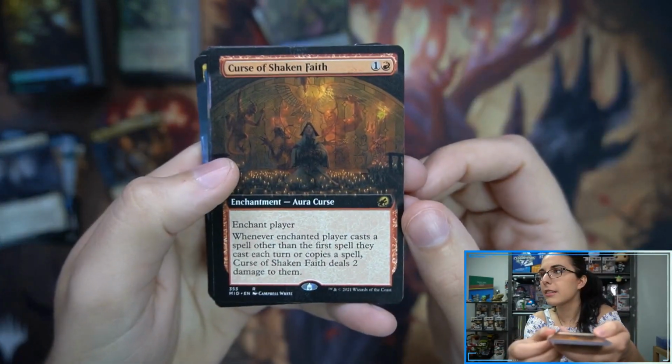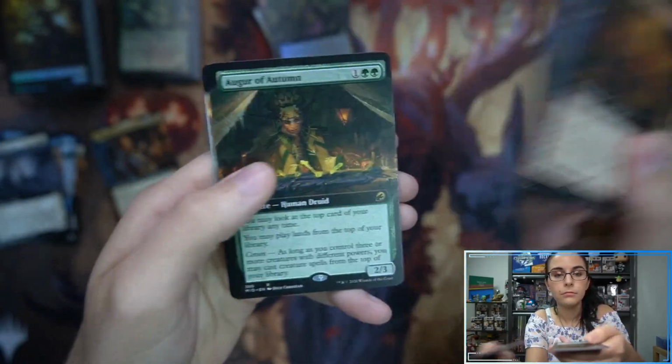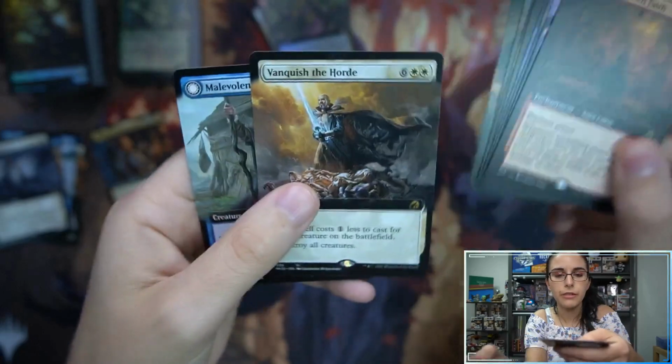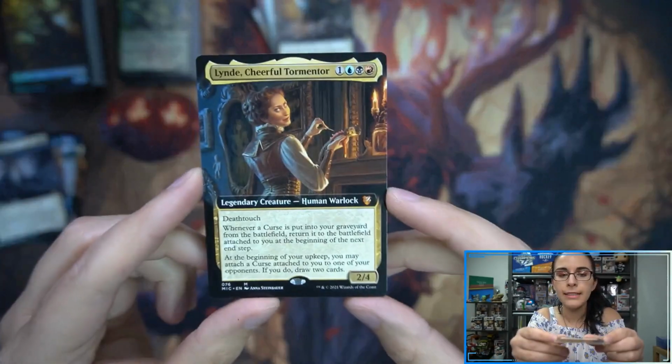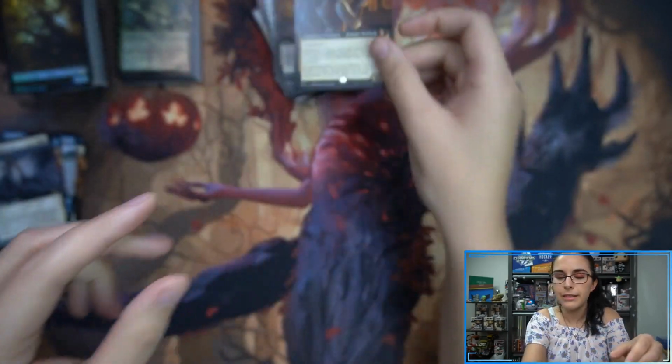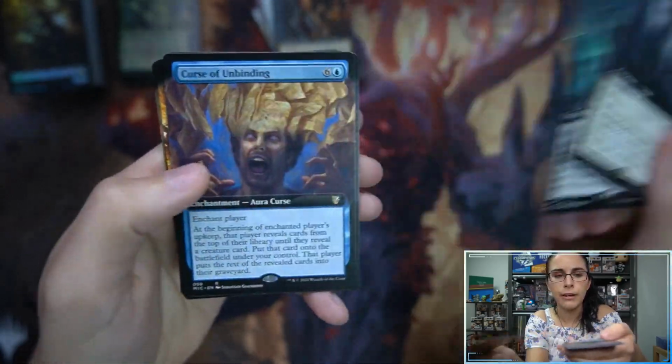For our non-foils, let me pan through them. Vanquish the Horde there, I'll put that on top. From the Commander cards, we had 1 Lind, Cheerful Tormentor as our mythic. And for our rares, I'll pan through those as well.